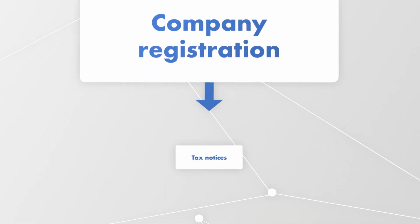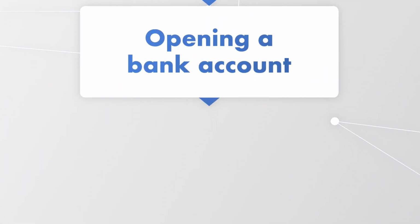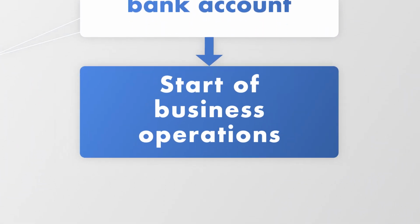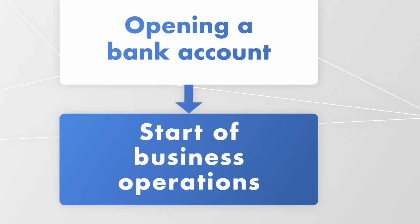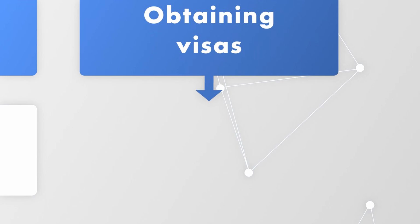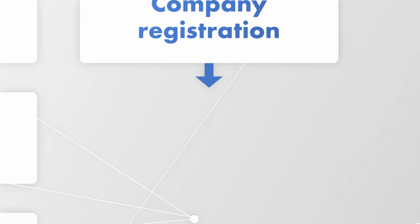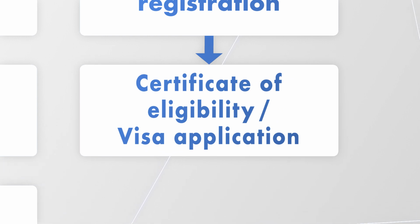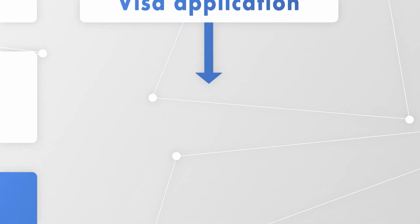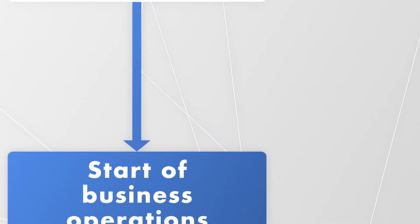Once it is registered, tax and other relevant filings are made, a bank account is opened, and the business in Japan is launched. In addition, if there are people coming to Japan from their home country to conduct business, they will need to obtain visas. To do this, first determine the representative in Japan, and once the company is registered, apply for a certificate of eligibility and a visa. And then the person can obtain eligibility to reside and work in Japan after entry.